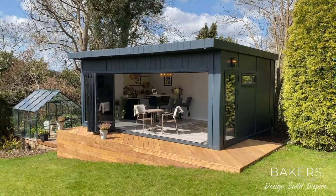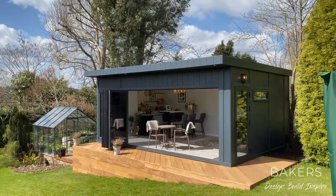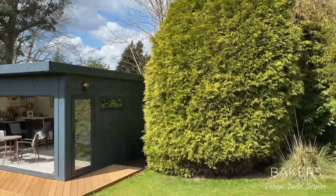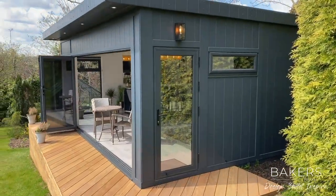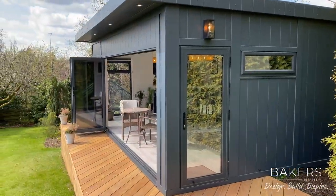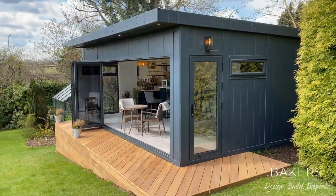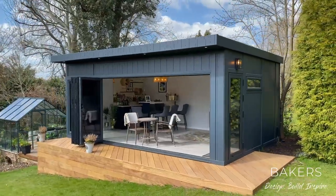You can firstly see externally, it's on very sloping ground. See how far down that slopes. So you're kind of entering it from the house, which is around here, down those steps and along. So we've actually put a door in the side, which would be the standard use door, a kind of personal door, if you like, used all year round. And then the bifolding doors are really just a nice addition to open up that front on a lovely sunny day like it is today.